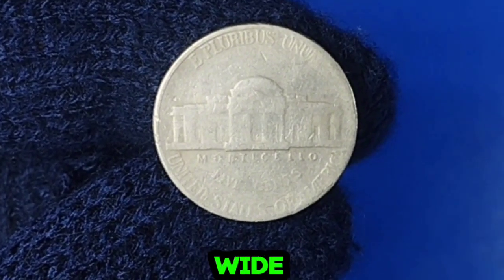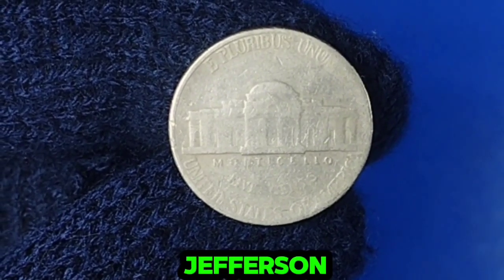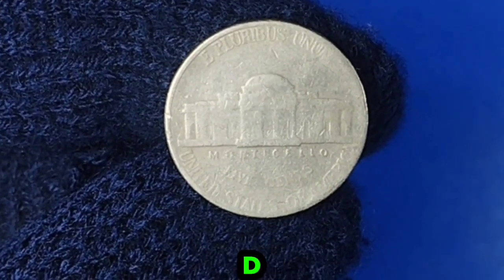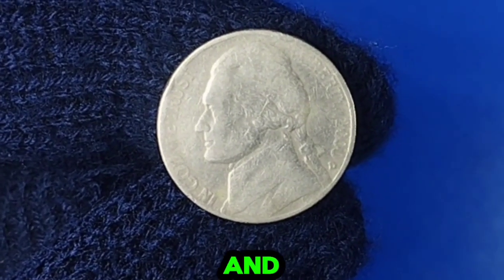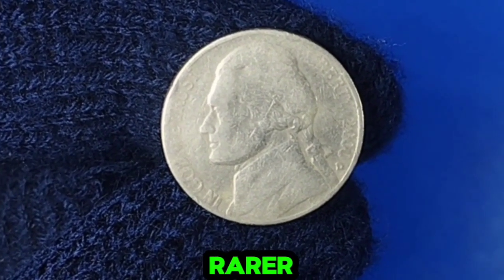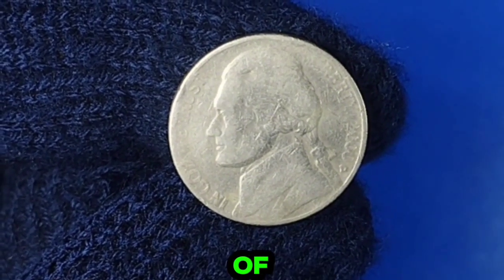While the 2000 wide AM is one of the most valuable Jefferson Nickels, it's not the only rare one. There are other Jefferson Nickels from various years that also have significant value, such as the 1939-D, the 1942-D over horizontal D, and the 1950-D. Make sure to keep your eyes peeled for older, rarer versions of the Jefferson Nickel. If you find one, you could be holding a coin that's worth hundreds or even thousands of dollars.